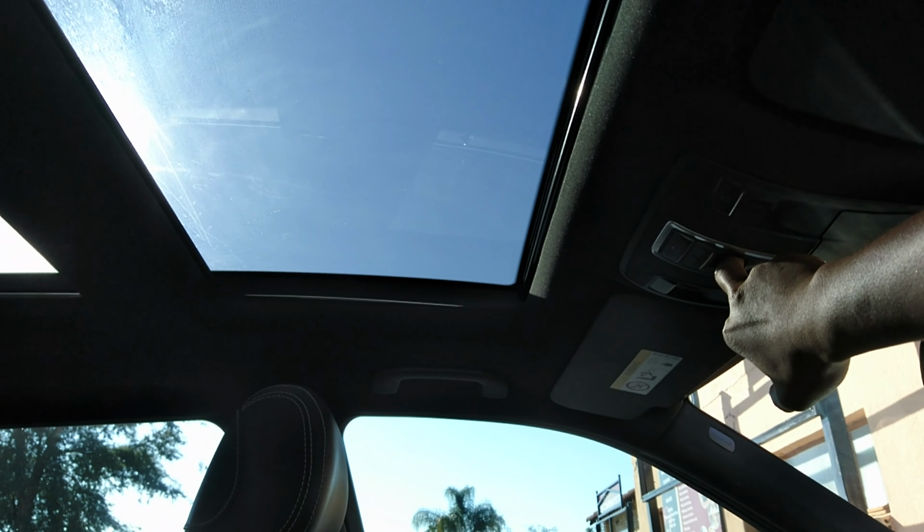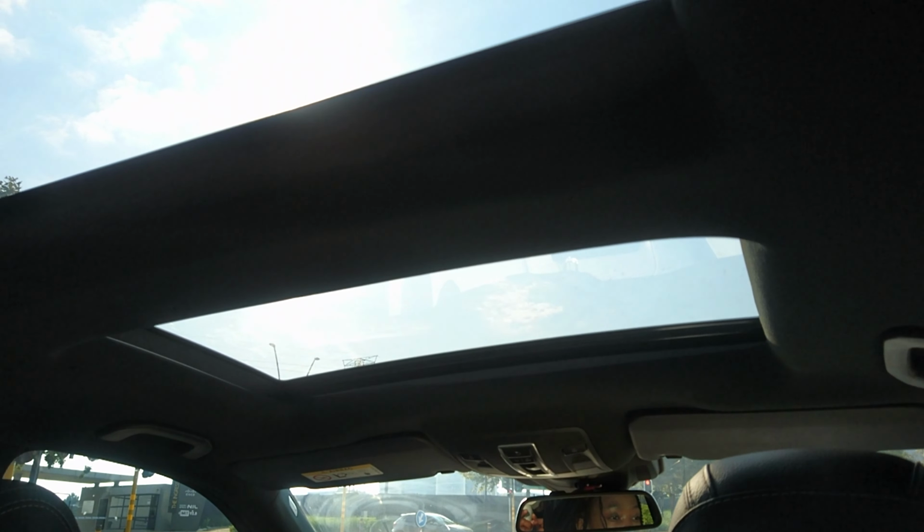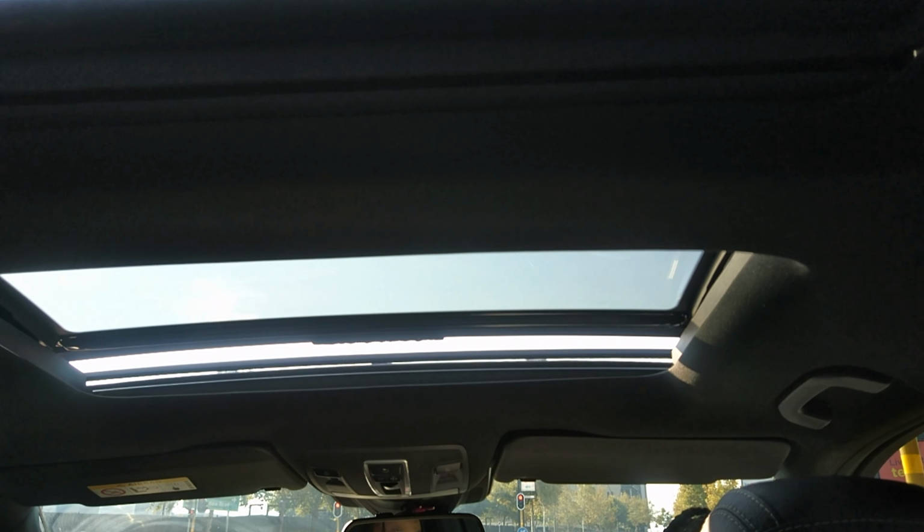It has a proper S-Class interior. This has a GLE interior. And there I'm just showing you the sun blind. It's translucent, so a little bit of sun comes through, but I think it's enough to shade you from the sun. So if you're burning, you can just close the sun blind there. It's not manually operated, it's electronically operated.